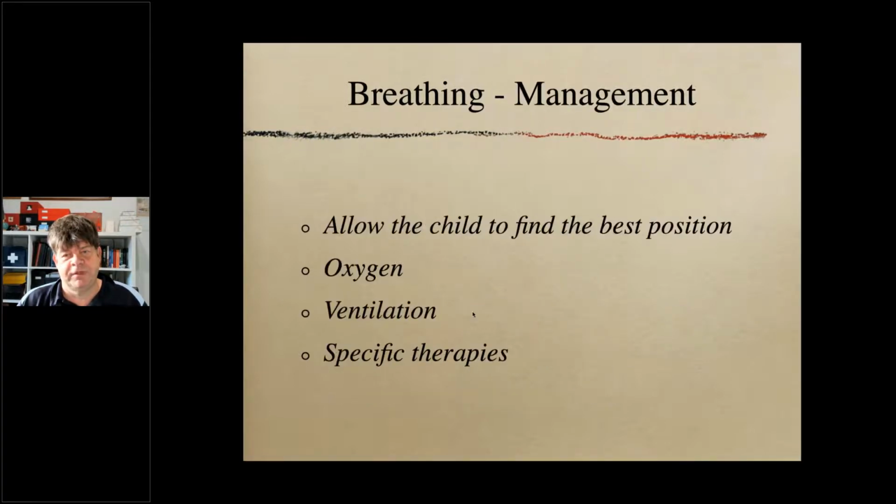So for management, you're going to allow the child to find the best position for breathing. Often there's that tripod position where they use their pectoral muscles to help them breathe. You're going to be able to give oxygen if they're hypoxic. You're going to be able to give ventilation if they're really unwell, and then there are some specific therapies as well.